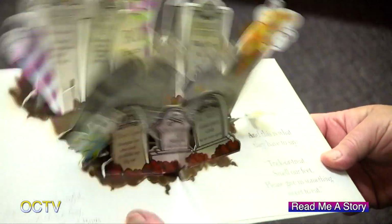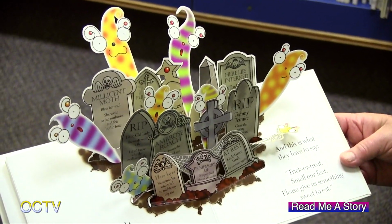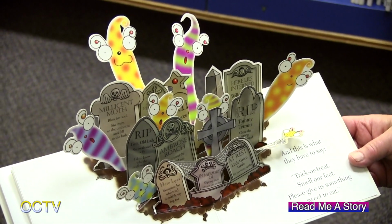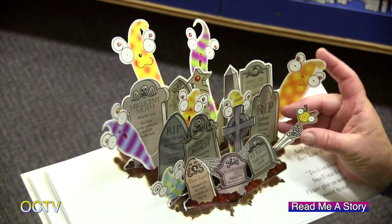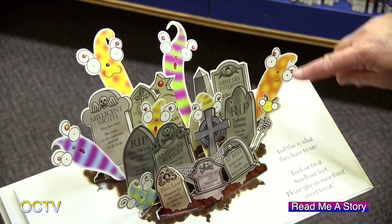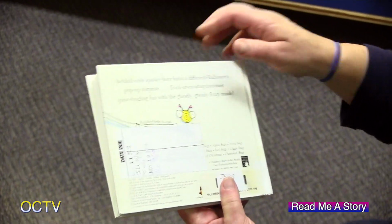In the dark, dark night, at the end of the day, ghost bugs and ghoul bugs come out to play. And this is what they have to say. Trick or treat, smell our feet, give us something sweet to eat. Oh man, look at all the bugs. That was a crazy book about Halloween and bugs.